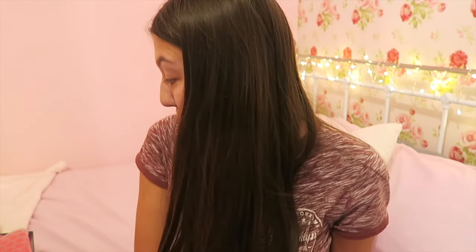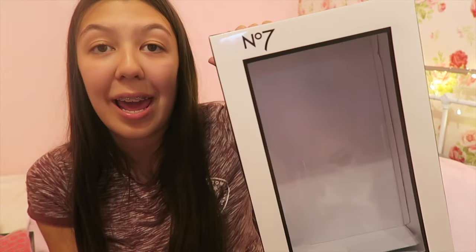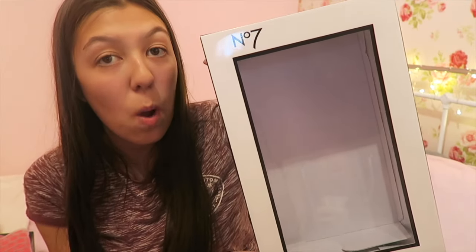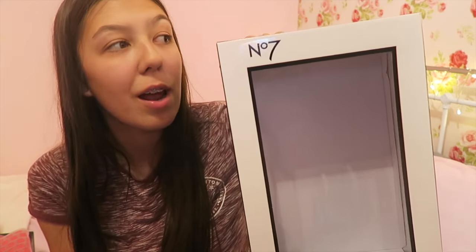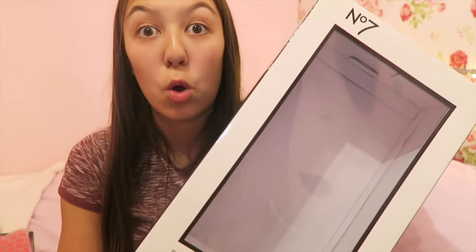I think this may be the last thing I have to show you. An empty box. I'm joking. I bought the Number 7 multi-angled illuminated makeup mirror. I will overlay a video or picture now, but this is so helpful to do your makeup with, and it's beautiful. I love it so, so much. I got it on the sale. Normally it's like £70, but I got it for £20 or £17.99, which was so good.